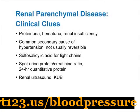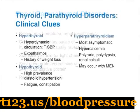Clinical clues to renal parenchymal disease, we've alluded to some of them: proteinuria, renal insufficiency, hematuria. We talked about polycystic kidney disease in elderly patients that have protein in the urine and the dipstick is negative. You might check the urine, particularly if they're anemic and have a high SED rate and you think of multiple myeloma. You might check for urine protein by sulfosalicylic acid. The random or spot urine protein to creatinine ratio and 24-hour urine collections tell you about the amount of proteinuria, and a renal ultrasound tells you whether or not they have polycystic kidney disease.